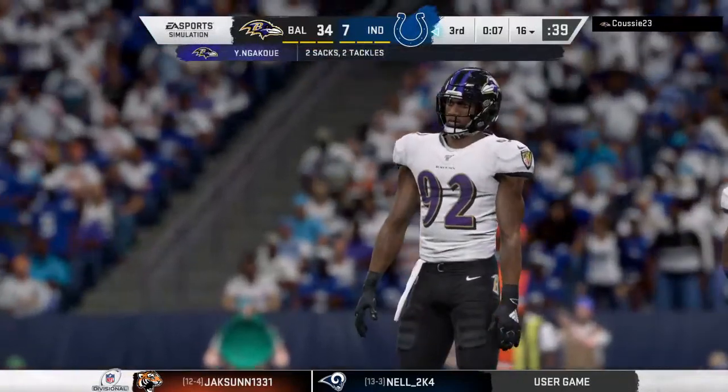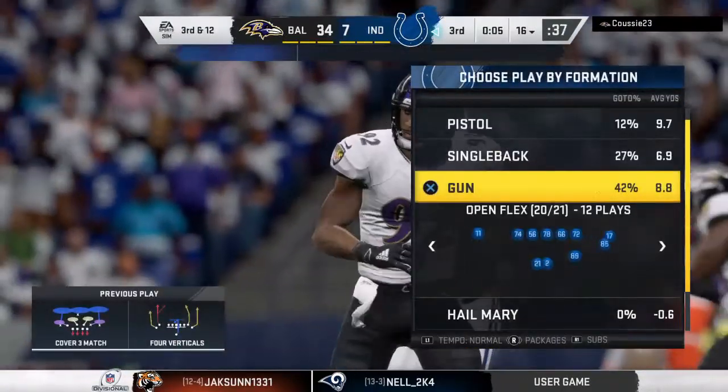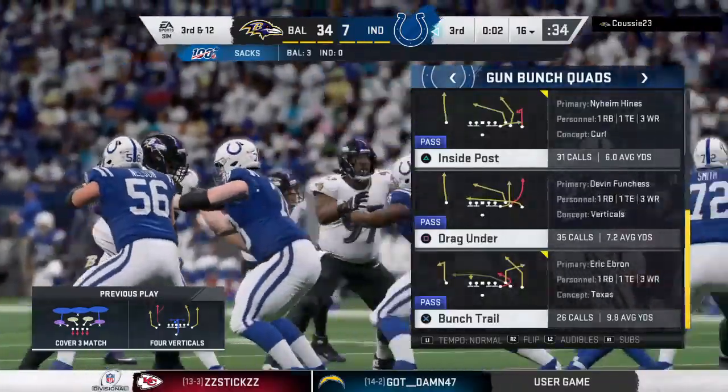Nowhere to escape, and he goes down. Yannick Ngakoue able to get in there for his 2nd sack of the afternoon.